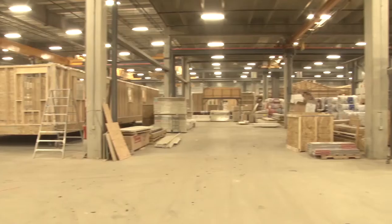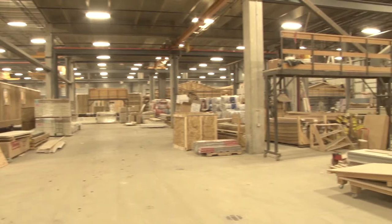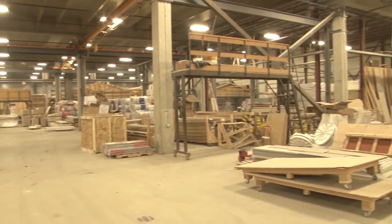We build apartments, we build hotels, we build duplexes, fourplexes, fiveplexes, eightplexes, 12plexes, 16plexes. We're very proud of what we build here. What I'd like to do is walk you around the factory and show you what sets us apart, not only from the stick builders, but the other modular builders.